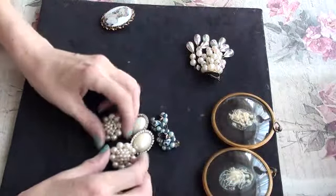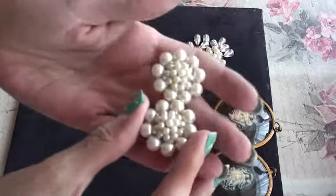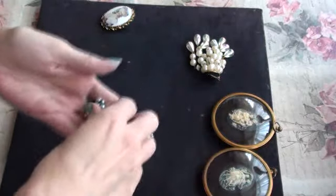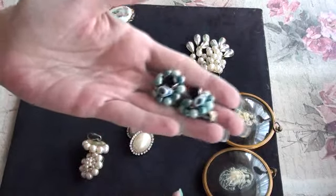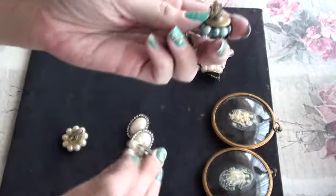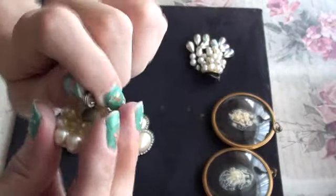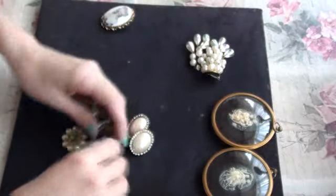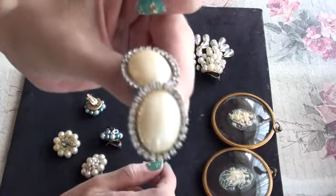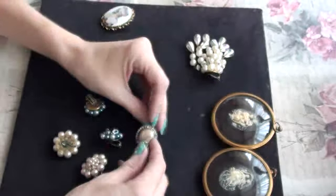These earrings I always look for flower centres, and these were 50p a pair. So I got those. And I got these blue ones. I just loved them when I saw them. And these are all vintage clip-on earrings, with the old vintage clip. And these are post earrings, but I get these as well because they're great embellishments. And for 50p, it's nothing, is it?